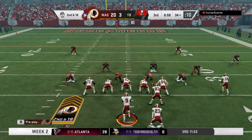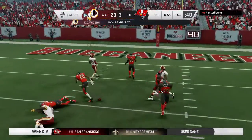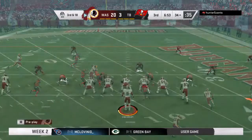Looking to throw. Davidson. And this is going to wind up incomplete. The coverage there too strong on the deep ball, and now they face a 3rd down.